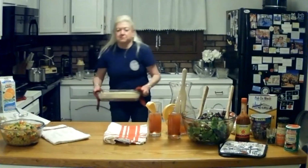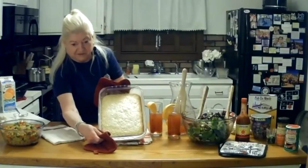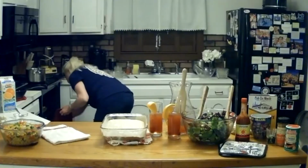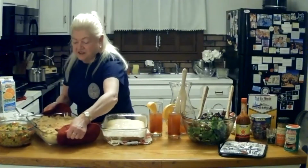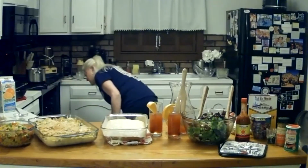Now, for someone who doesn't bake, it's a cake, right? Yes. Right. And then we have this beautiful blend of the Bayou seafood casserole. How is that? That looks beautiful too.